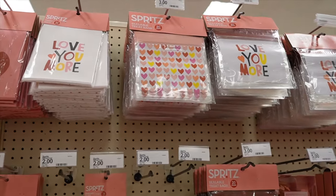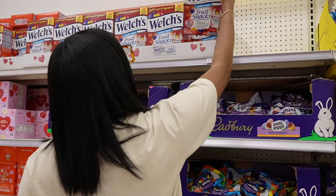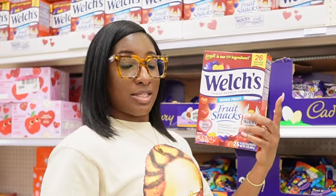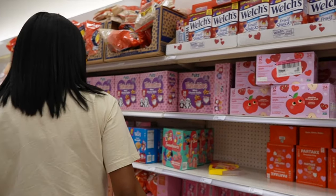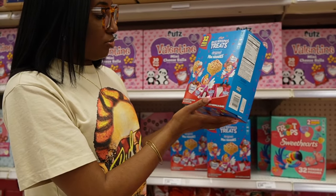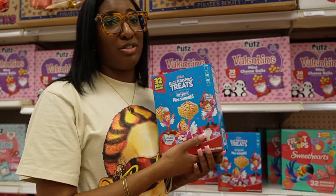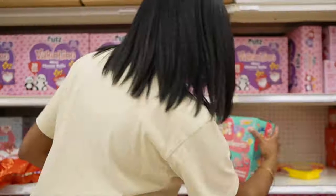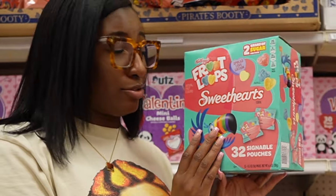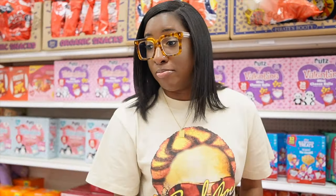Look at all of the cute little bags. Smash. Mm-hmm. Fruit is our first ingredient. Rice Krispie treats, even though they got the little sprinkles. The sprinkles is a no, but plain, smash. Ooh, Fruit Loops Sweethearts, smash. Fun fact: Rice Krispie treats taste 10 times better if you mush them down and make them flat. You should try it. You look like you like the mushy things.